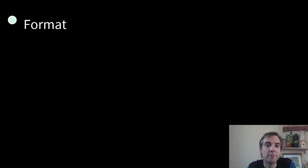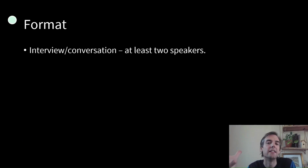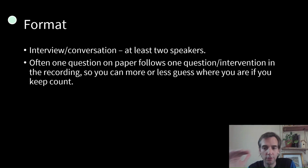So the format of this part of the exam is always the same. It's an interview or conversation, meaning there's at least two speakers, the interviewer and the person responding. You need to listen to both of them because sometimes the answer can be given by the interviewer. Sometimes there's two people being interviewed, but it's normally just one. Often one question on the audio follows a question on the paper. You see what I mean? One question in the interview. So you more or less guess where you are by keeping count.